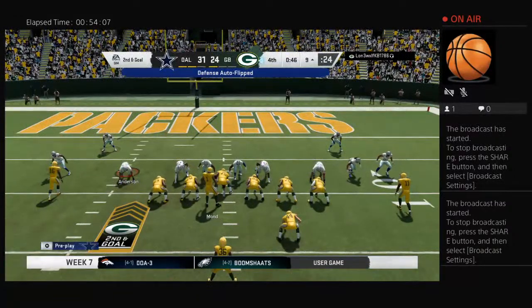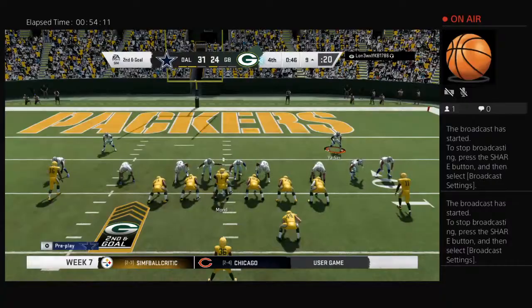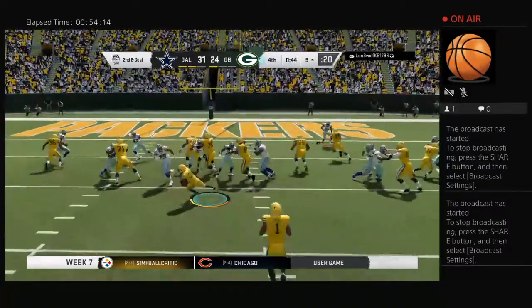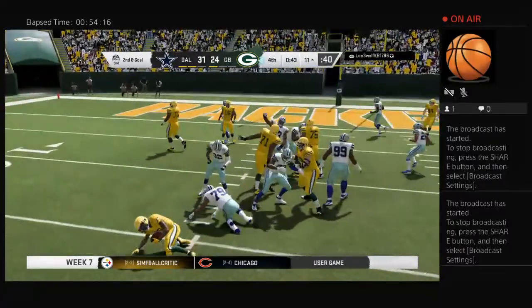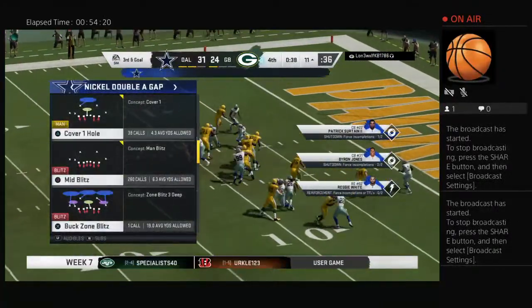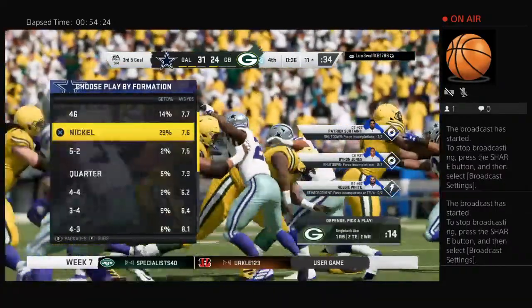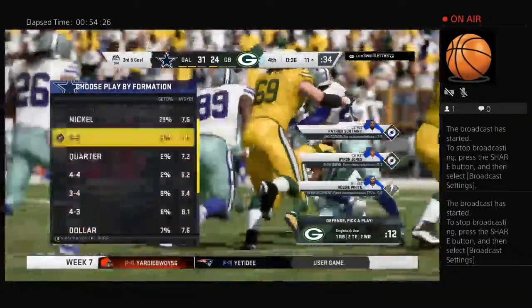Another shot from the 9 on 2nd and goal. And again this time to the tailback. And maybe a measure of revenge there. He's had his way in this one, but this time they get him behind the line. This will be a 2-yard loss on the play. And that is going to set up 3rd and goal.